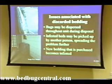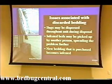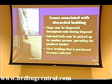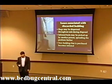And finally, because bed bugs aren't limited to just the bedding, but can be found in many other parts of the structure, when people bring in brand new bedding to replace the bedding that has been discarded, it's only a matter of time before the new bedding becomes infested as well. And that brings up the obvious question of how many beds can someone continue to throw away?